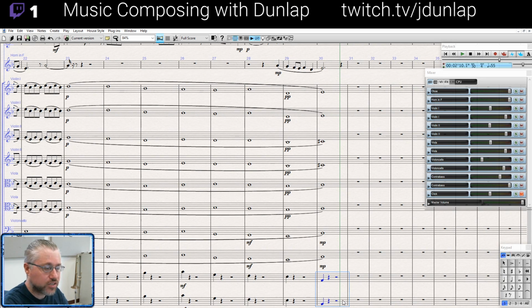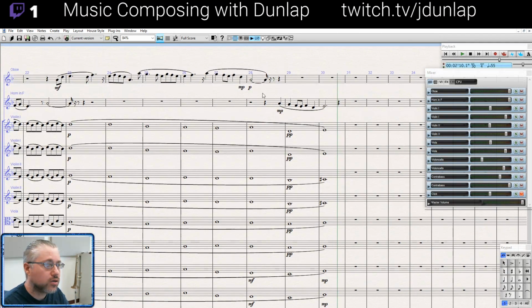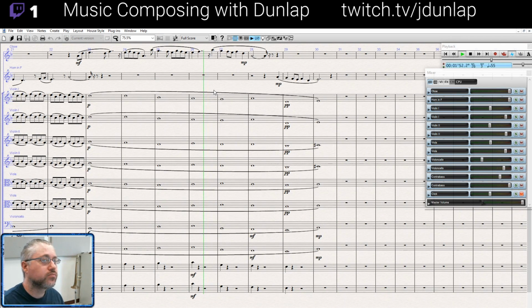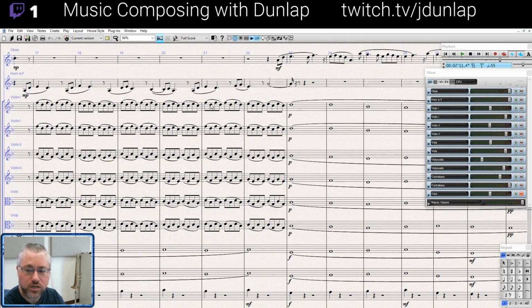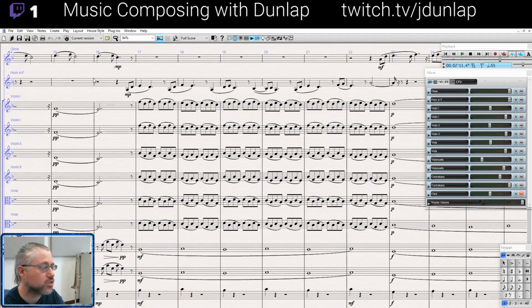Wonder if I don't do a pizzicato on that measure, and also don't do piano there. See what happens. Yeah. So there we go. Another 8 measures, just like I did last time. I did 6 measures and did some touch-ups.